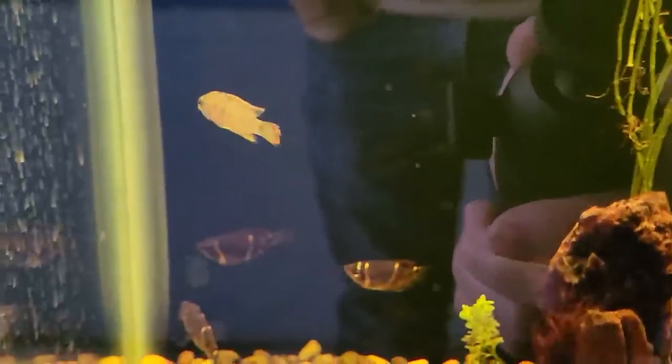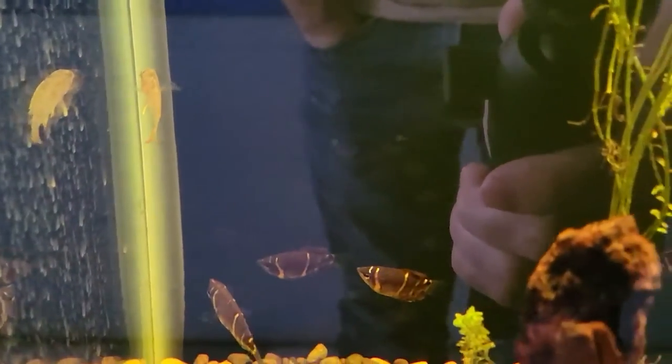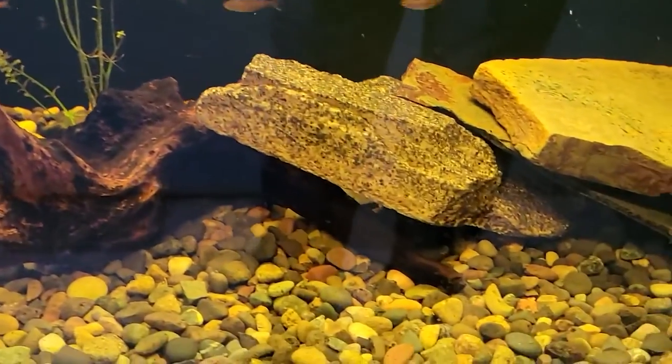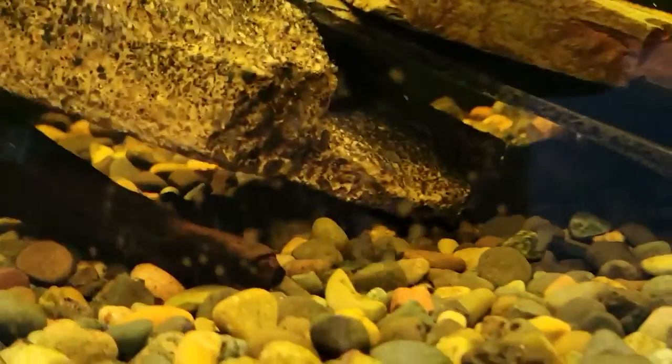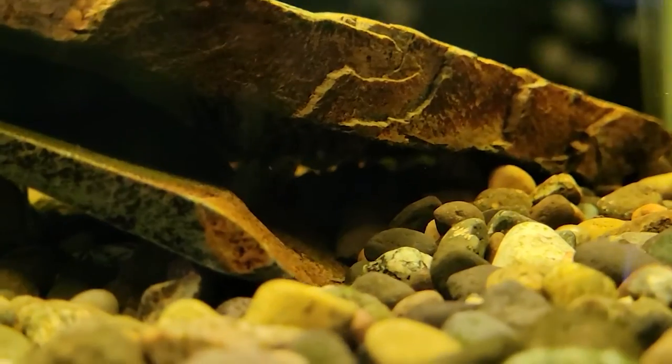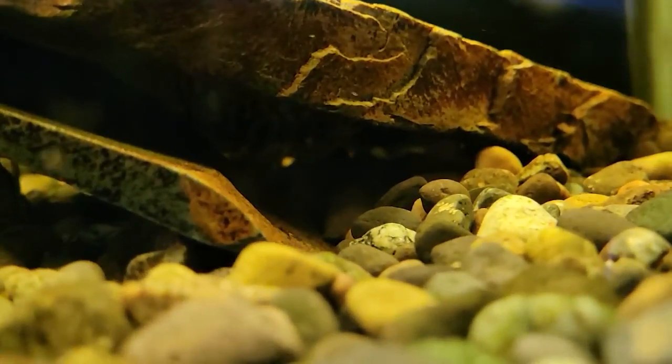Then over here we've got a little Apistogramma. This is an Apistogramma nijsseni. And there are some glowlight danios and chocolate gourami. And there is also another pleco hiding in this one. You can just barely see him in the dark there. That is a leopard frog.